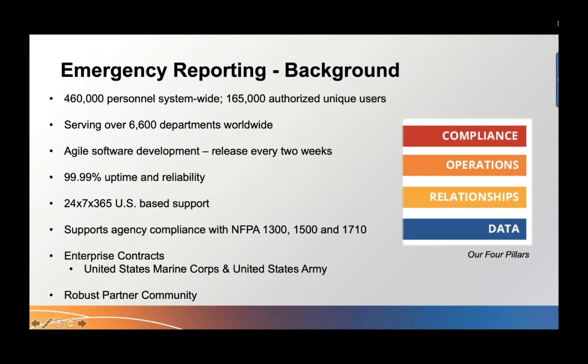And with our system, because we're software as a service, you do not install anything on your device other than InspectER, which we'll talk about later, but the main system is a web application. Whenever you log in, you're always using the latest version. And so there's no worry about updates, installations, and things like that. We have 99.99% uptime and reliability, which is critical.